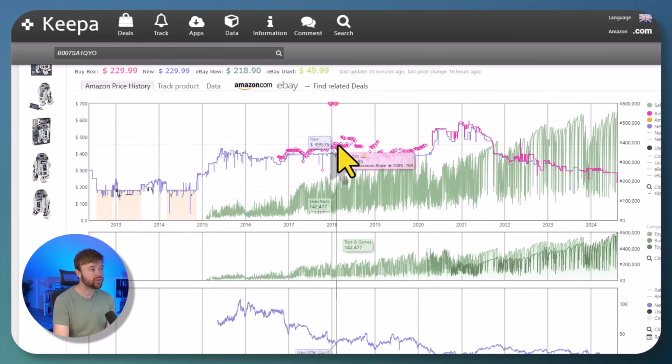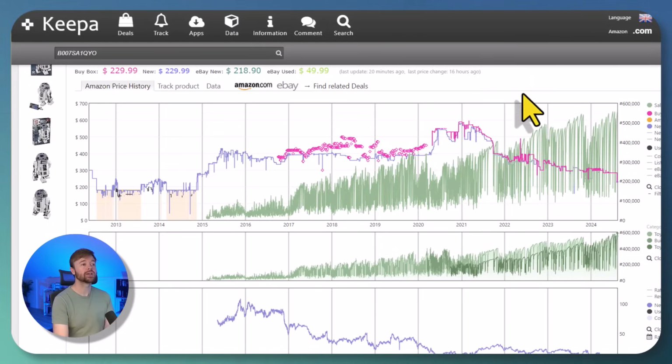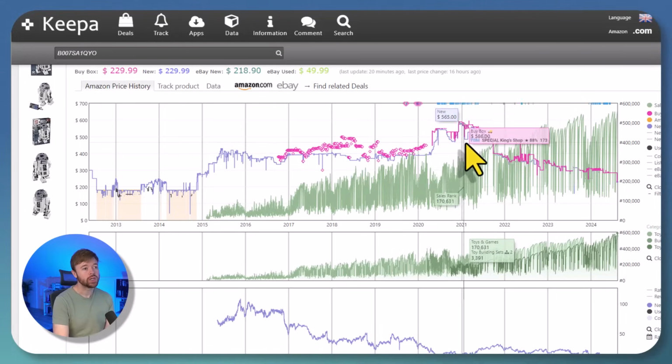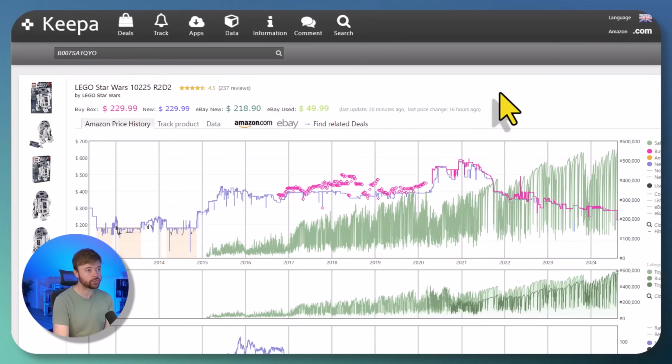Now, it was pretty flat over the next couple of years, but we do see the buy box hitting almost 500 a couple of years later. And then the peak for this was around $600, which is incredible, but it took many years to get there. And that was before the release of the one that's retiring this year, because as soon as that set got released in 2021, the price has been declining ever since on this one. So 10225 was really hitting its stride right before the re-release, and then we see decline in price ever since, and now it's available for $230.